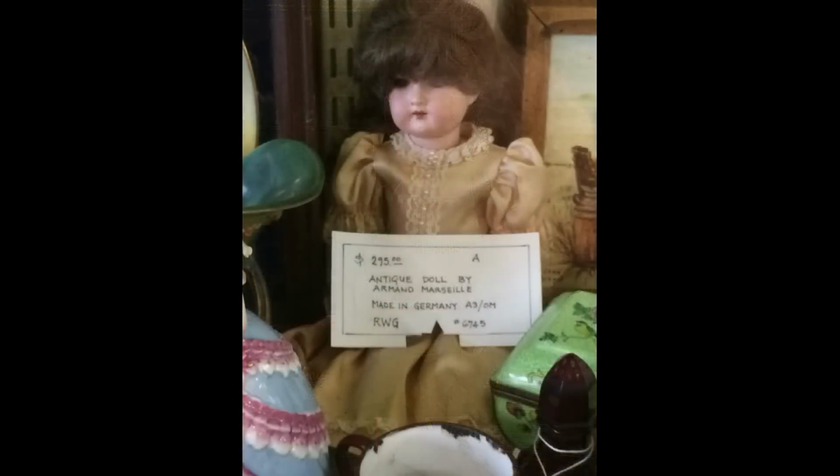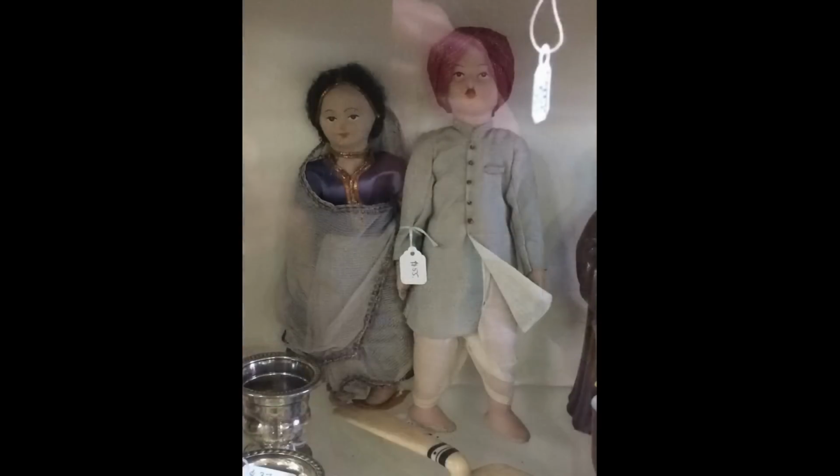An antique Armand Marseille doll. A little pricey with what looks like a synthetic wig and modern dress. Some vintage travel dolls, possibly from India.